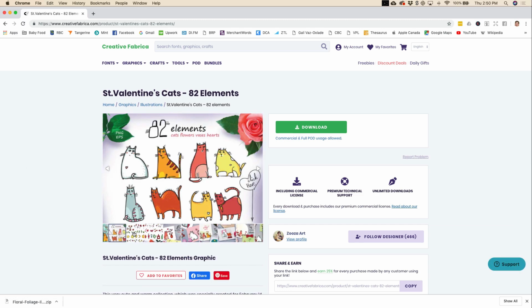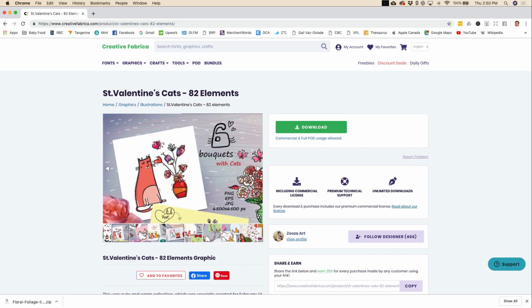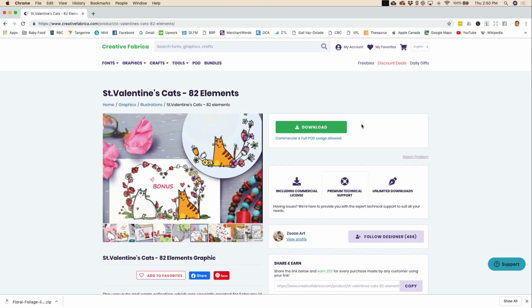All right, again, they actually take the time to show everything in context here, show how it would actually look on a printed piece, which is great. Just really helpful in visualizing your own design. Now let's go ahead and download that, and we'll take a peek at the elements inside the file.